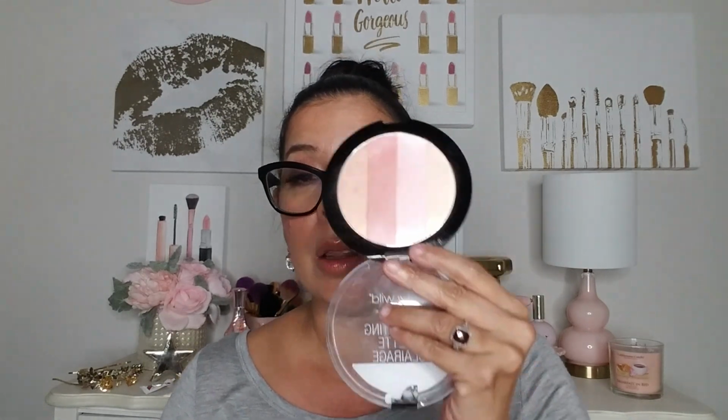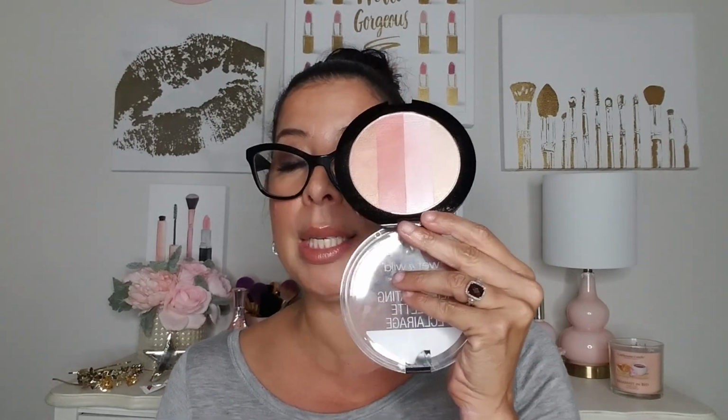Okay, the next one, there are mixed reviews on this one. Some people love it, some people hate it. I absolutely love it. It is the biggest pan. Look, it's almost bigger than my face, but I do have a little pea head, and it is absolutely gorgeous. You get several different colors. This is great on any skin tone. You have your champagne, you have your lighter, and so if you're super pale, it's right here. This is great. This is like a pinky color. It's great on top of the blush, like a little topper. And then you get a champagne.